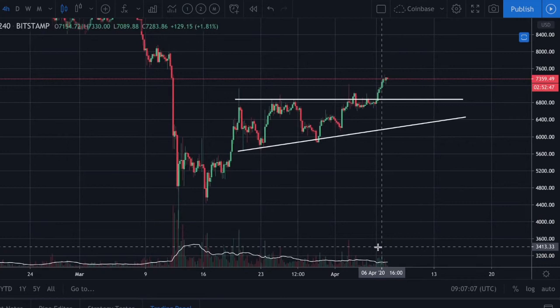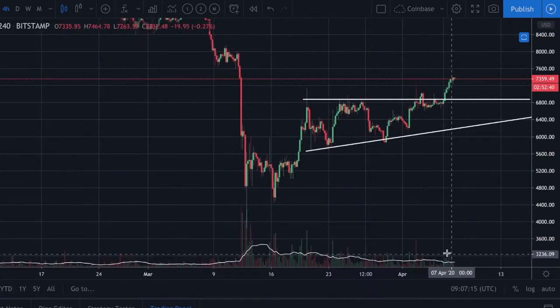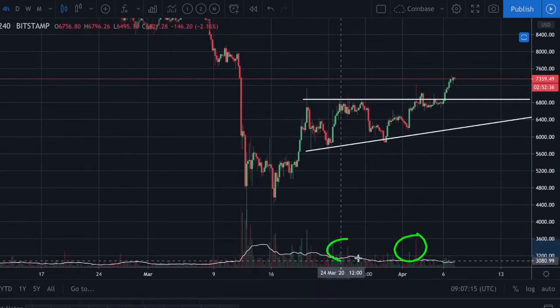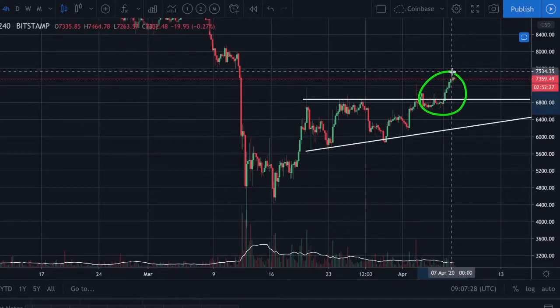And what you want to do is take a look at the volume relative to previous volume. And you can still see that the volume is clearly not higher than all of these other big spikes in the volume we've seen here. And this is basically not a good sign for the current bullish breakout. And we should probably not take this breakout far too seriously.